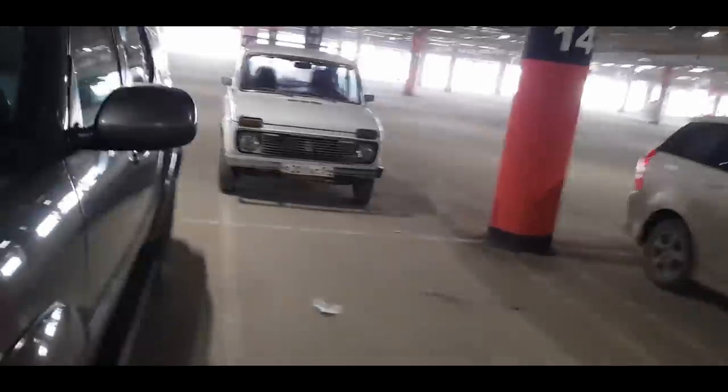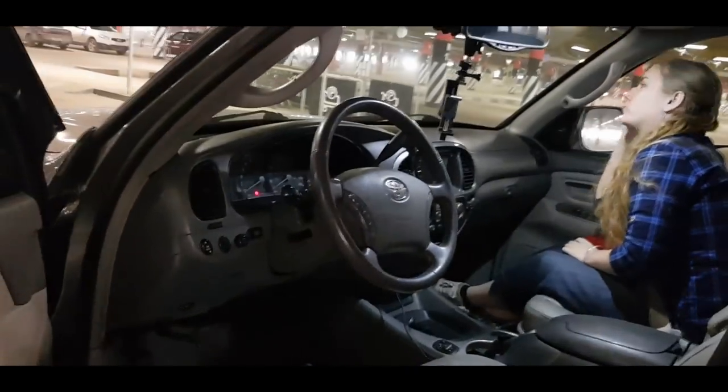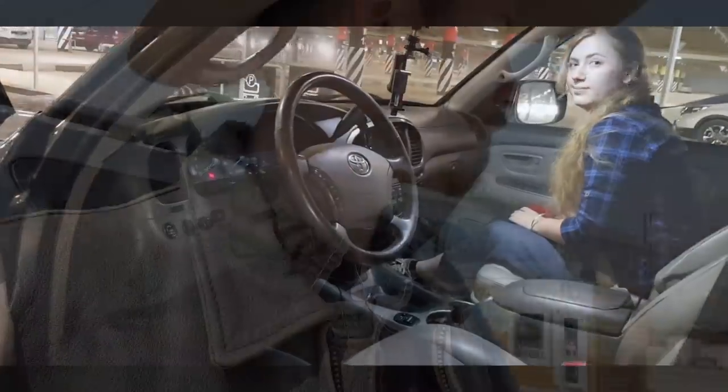Alright, our next stop will be going to the markets. These are Russian markets. We're going to go buy some wheat. It's wheat grown for chickens, but we grind it up and use it for making bread. So that's our next stop.